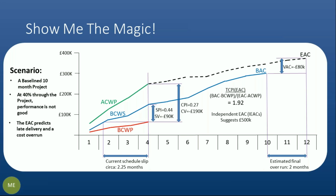Further to that, if you're in the world of EIA 748, there are a number of independent EAC calculations. I'm not going to go through those in detail right now, but on average for this cartoon, it will suggest that your EAC is not going to be your budget of around 300,000. It's not even going to be 380,000 as your current EAC is predicted. It suggests that it could be as high as 500,000.